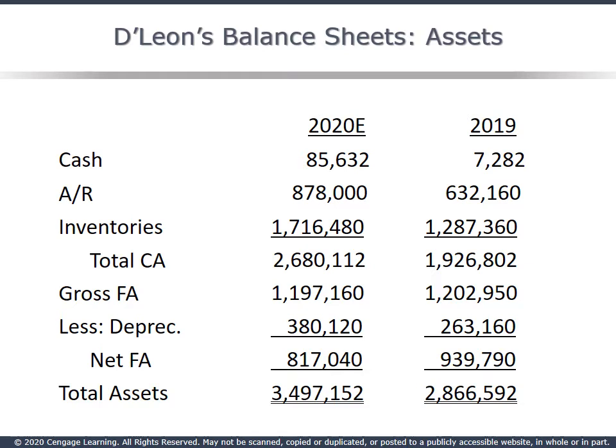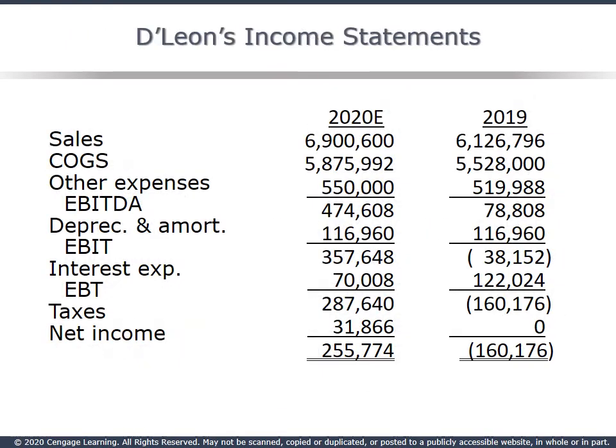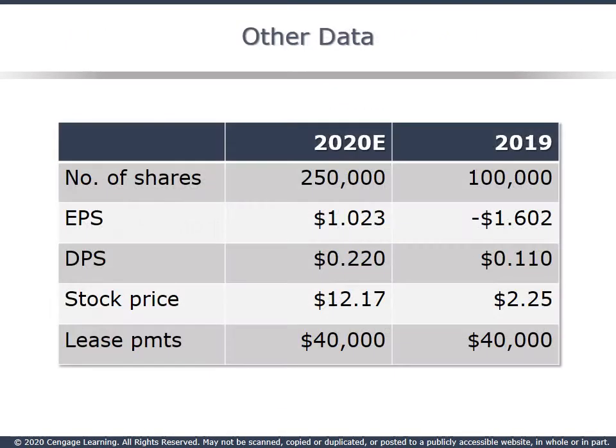So here's our firm's balance sheet, its income statement, and the other data that we will finally use. So we're going to use things like number of shares, EPS, which stands for earnings per share, as well as the stock price or the market price.